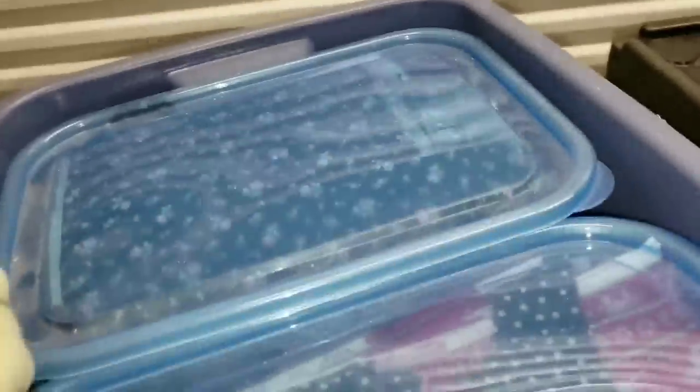This one's labeled material. Let's find out if it's right. And oh, look at this. They even toted the material. This is all quilting material. Oh, wow. This is hundreds of dollars of quilting material. And they toted the patches inside a tote. My goodness, and look at it. Boom, boom, boom, boom, boom. Look at this.